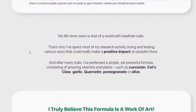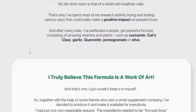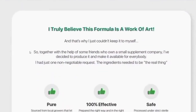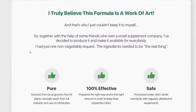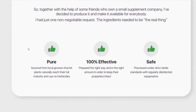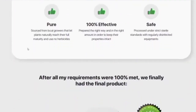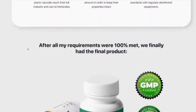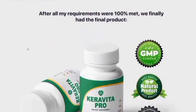Now I will talk a little about my experience taking Keravita Pro. I decided to buy this product because I wanted to take away the fungi and bacteria that were making my feet stinky and my fingernails green. My toenails hurt, they were swollen, it was bad even for walking. I was very ashamed of my feet. It had been almost 2 years since I had these problems and did not know what else to do, until I found the supplement Keravita Pro.